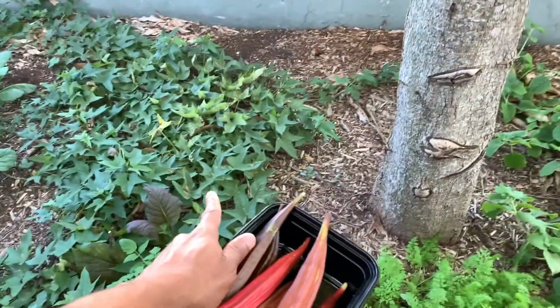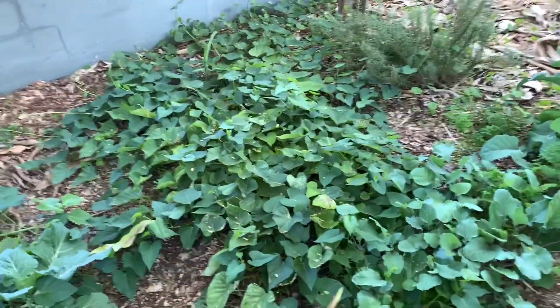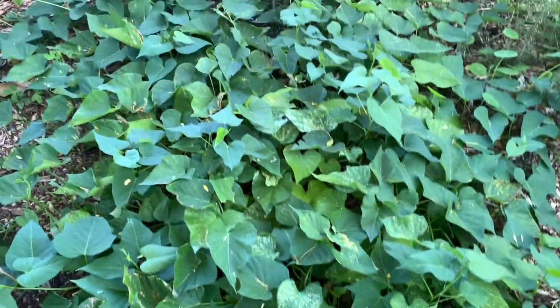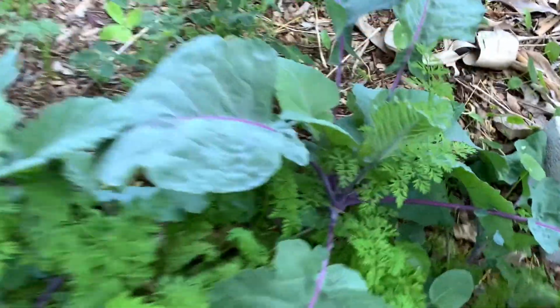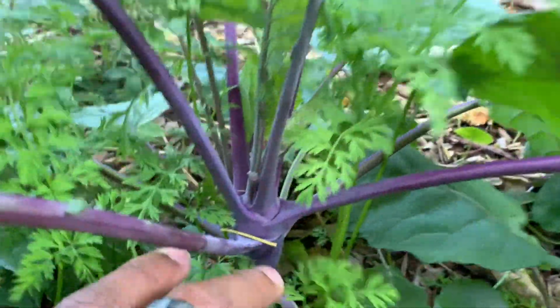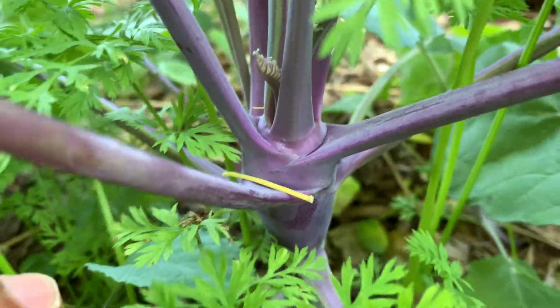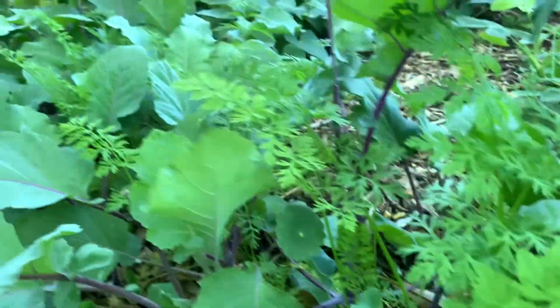This is the garnet yam, I believe, and the purple sweet potatoes. They might be ready soon. I see the leaves starting to die out a bit here. And kohlrabi, which I know doesn't do well in the heat, got something forming right here. I'm looking forward to that. I love experimenting with stuff.